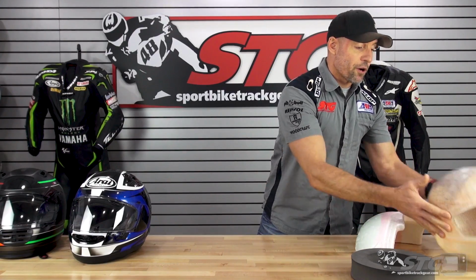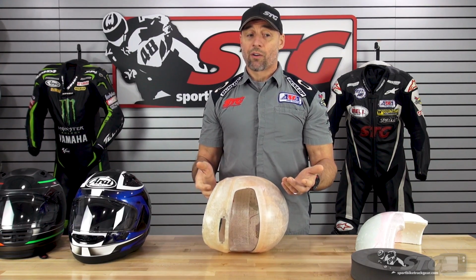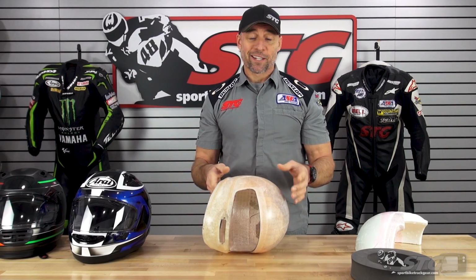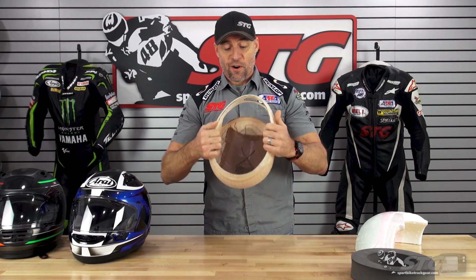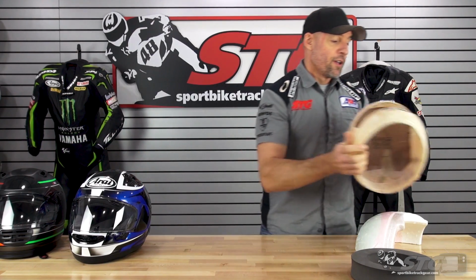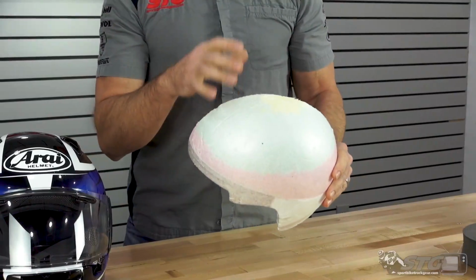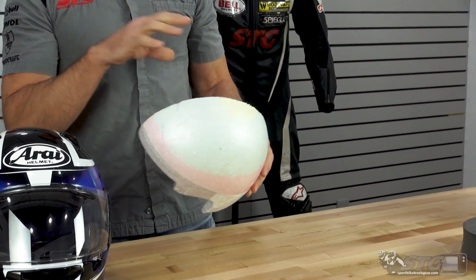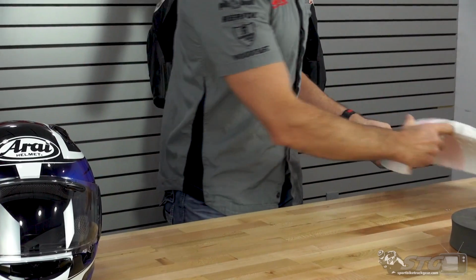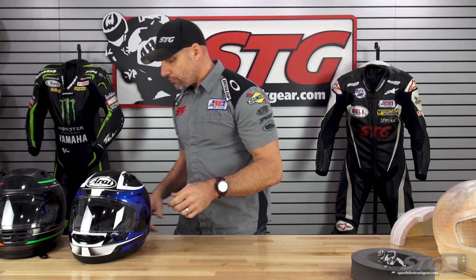This shell is very strong. I can literally put it on its side and I can stand on it. I weigh about 200 pounds. You don't hear any cracking. It does not give way. This is very strong, I'm compressing that really hard right now. Very rigid for a reason. It's built for the really big impact, but they're able to manage the small and the medium impacts with this multi-density liner. This is really the heart and soul, these two pieces of the Arai helmet safety philosophy.